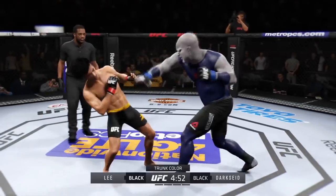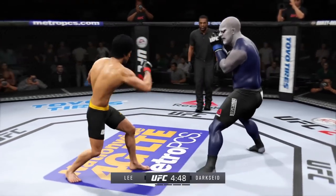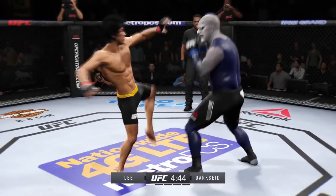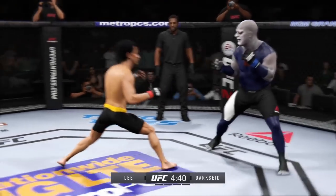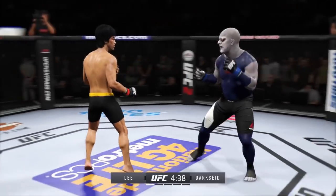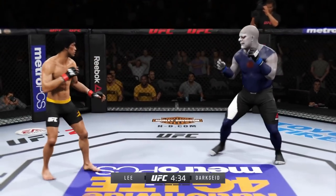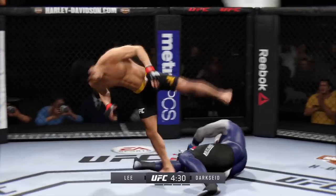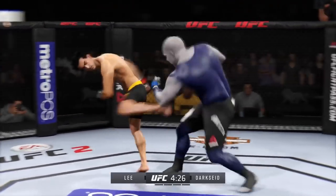Man, he's really mixing things up nicely, isn't he? He's being unpredictable, that's for sure, and that is important. Oh, solid jab. He's doing a really good job of timing these shots. He's feinting with the punch. Oh, huge kick to the midsection. Big kick misses. He's down. Lee with a strong leg kick. Found a home for that.